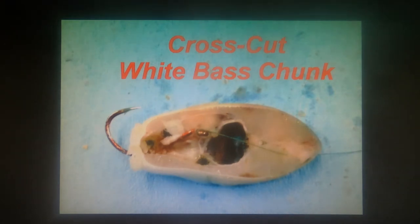And then there's the fishing, the cross-cut chunks of a larger white bass. And these release a lot of scent. They're very good bait for cats. Notice the big hook run first through the top and then through the bottom, with the hook point well exposed.